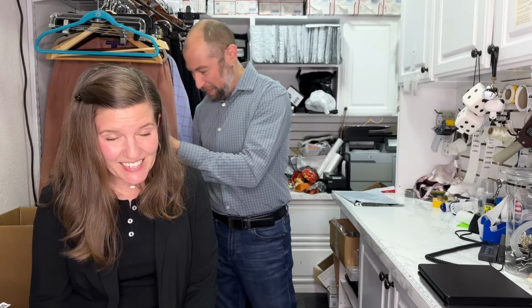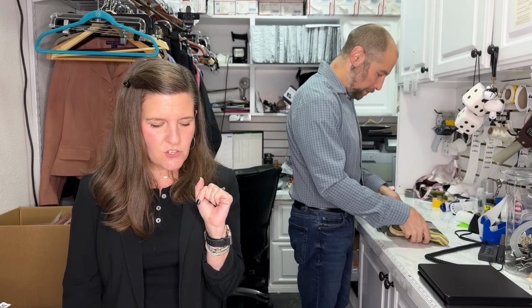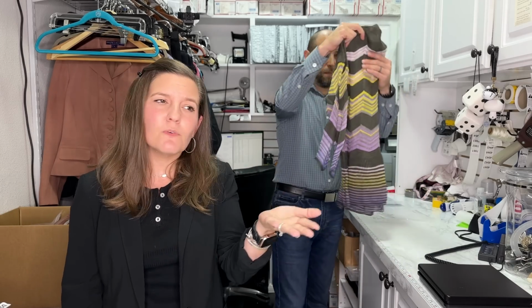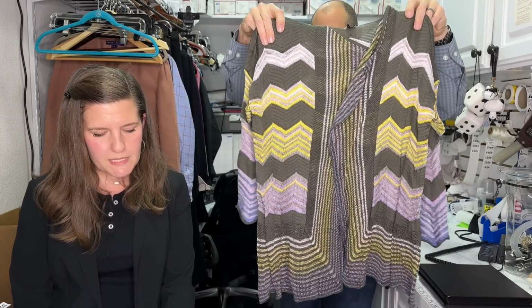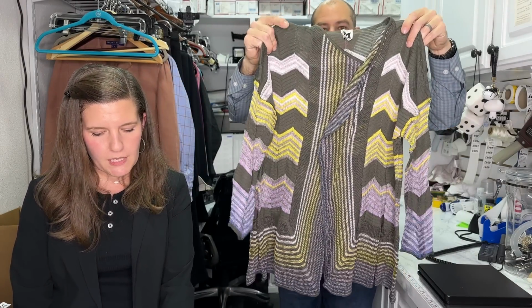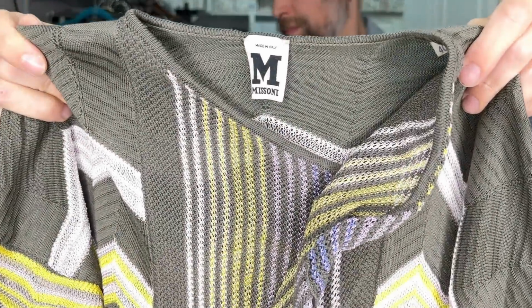Okay. The next is another high-end brand. It's an offshoot brand, but it's still very, very high-end. This is Missoni, but this is the M Missoni line, so it's made for younger people, and it's a little bit less quality, but it's still very high. It's like Max Mara Weekend. M Missoni, women's size small, 4, US 40, EU, striped cardigan sweater, multi.